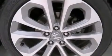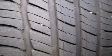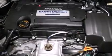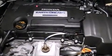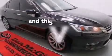The following features are also included: a multifunction display, air conditioning with automatic climate control, cruise control, a CD player, a leather-wrapped steering wheel, a passenger side vanity mirror, 12-volt power outlets, side curtain airbags, a pass-through rear seat, and this vehicle has less than 18,000 miles.